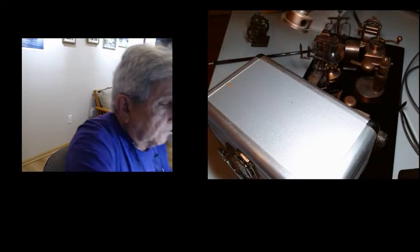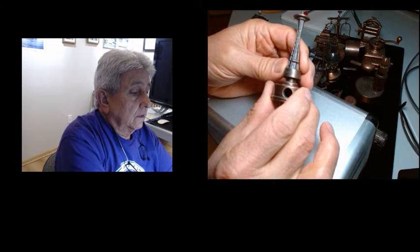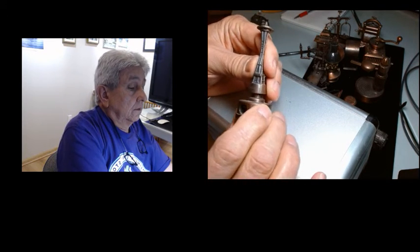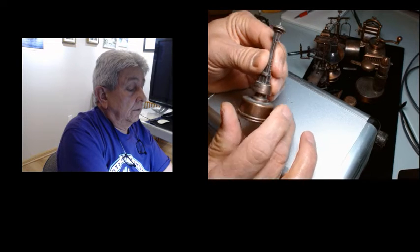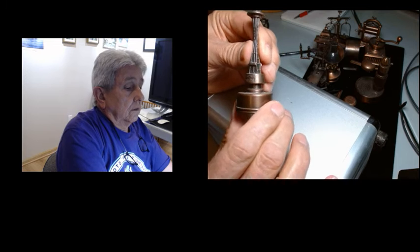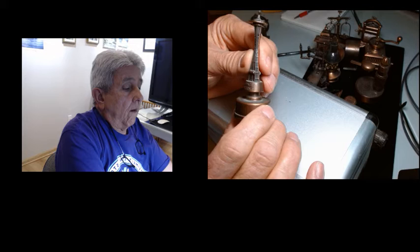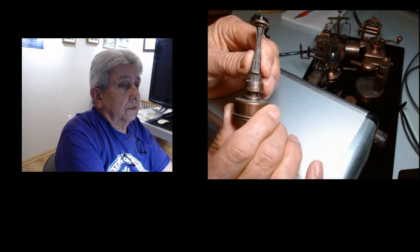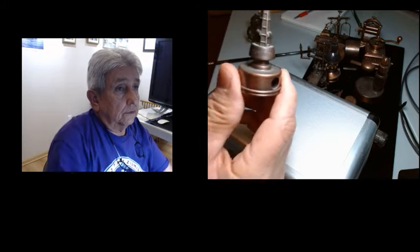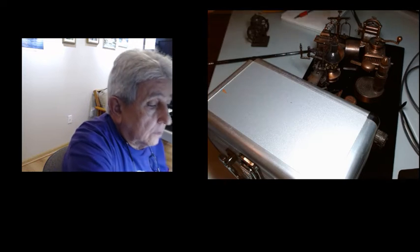And here's this is Seattle Space Needle. It's from Seattle. It says Space Needle. We went there one year for the World's Fair back in the 70s, I think. Again, there's the place for the pencil sharpener. This is pretty small.